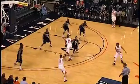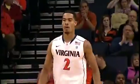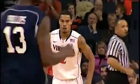But Howard's also getting it done on the inside. Here's a cross-court feed to Farrakhan. He lets it fly from three and buries it. It's Mitchell along with Harris, who will let a three-pointer fly, and he connects again. Harris pass over to Mitchell. Mitchell passes to Farrakhan, and Farrakhan drains another one. It is raining three-pointers.